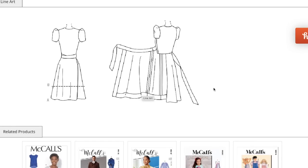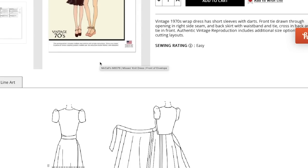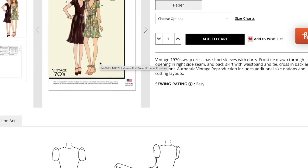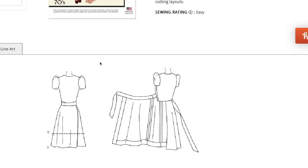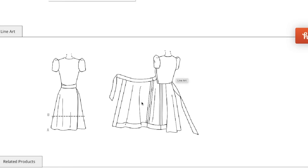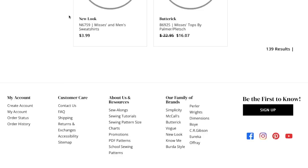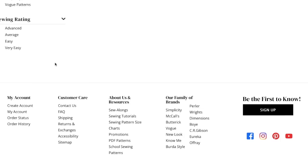Like, I can't even tell. Is that the right side or the wrong side? That's the inside, right? And doesn't the top cross over too? Front tie drawn through opening and side seam. Now I'm confused. Yeah, this goes up to the front. I think I know what I'm talking about, but maybe I don't. Either way, wrap dresses are beautiful on every single body, every single figure, and you can get ITY knit for not a lot of money.